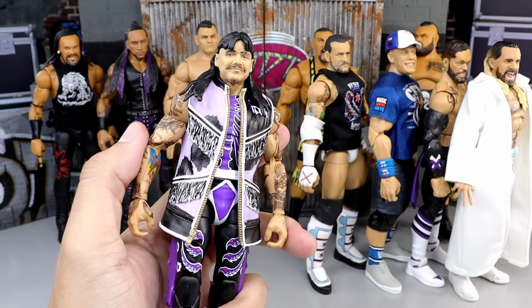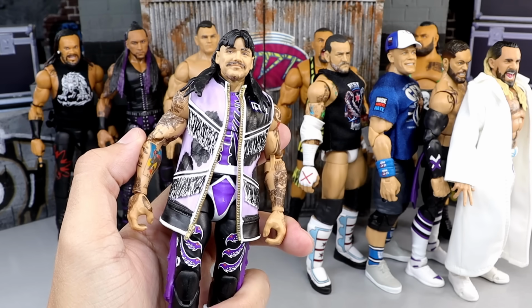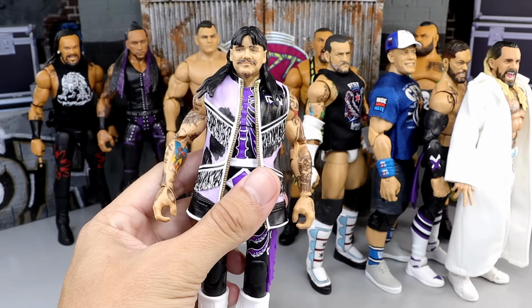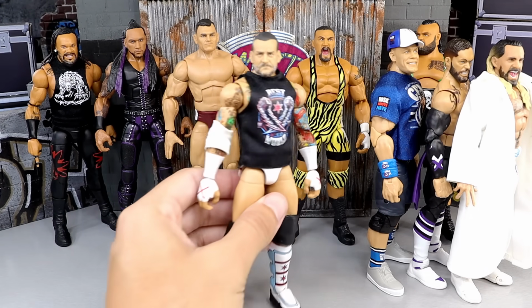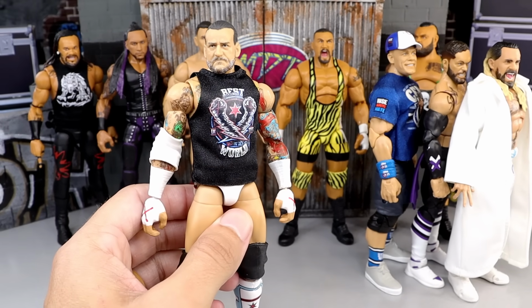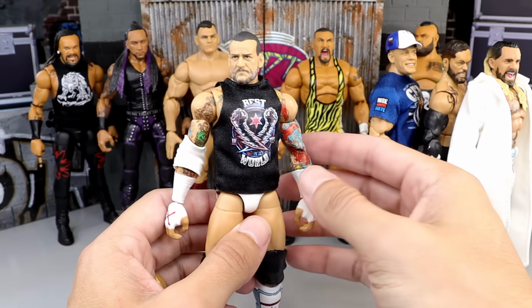I mean, you've had the flannel shirt figure. He's had some stinkers probably along the way, but I'd say overall, Dominic has a pretty good track record. I wouldn't put his figures up there. Another one I wouldn't put up there is CM Punk, man. CM Punk has a very good elite track record, especially with these new ones.